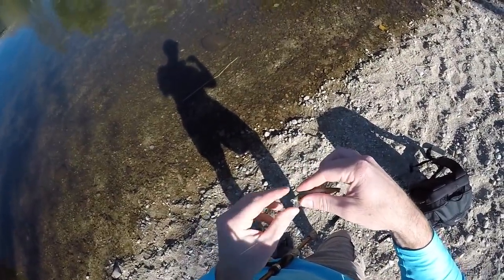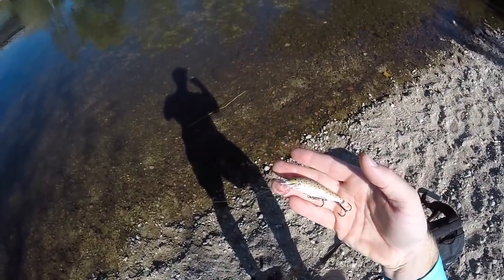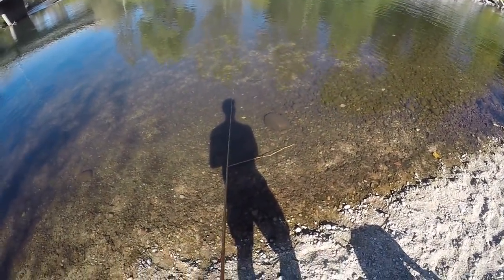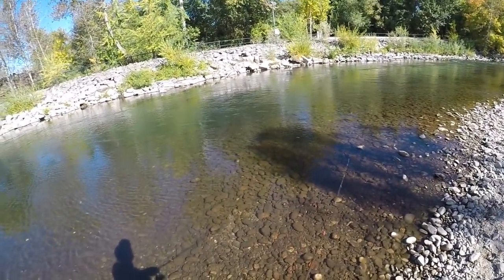There we go. So the first bait I'm gonna start off with today, I'm using a little Rapala brown trout colored jerk bait. I'm using 4-pound test line, and I've had really good luck on this in the past in this river. We'll see. Here we go. And we are underway.